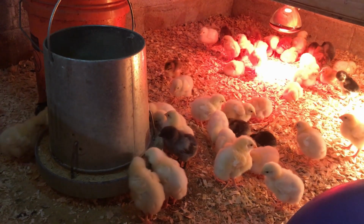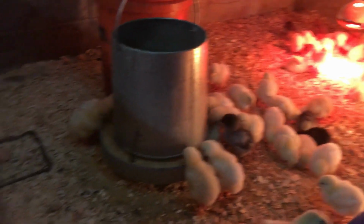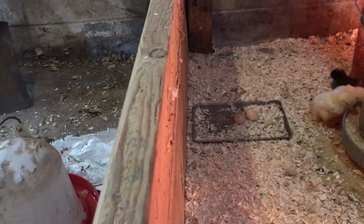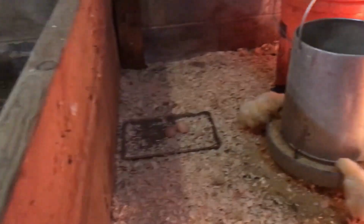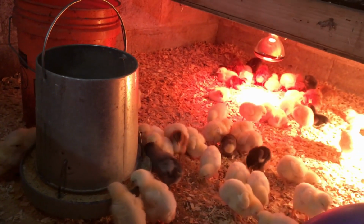See. The next step is to remove these boards and put them back further and put more boards in so that there's a higher barrier so nobody jumps out. And we'll probably be doing that this afternoon or tomorrow.